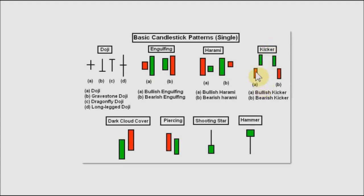The kicker is where you have an open here, it closes low, then you have a huge gap up at the open and a nice run with a solid green candlestick. And the opposite is true for the kicker here. The stock opens at the low, closes at the high of this candle. The next day it gaps down, runs all the way to the bottom and closes lower. So that's a bearish kicker.